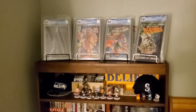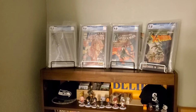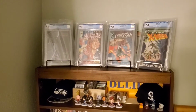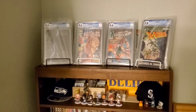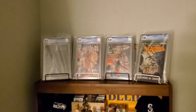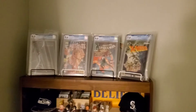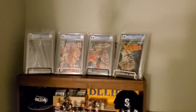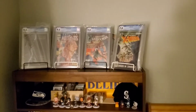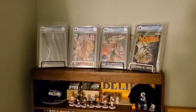So what I'm hoping to do is keep all this stuff in the corner. And when my son is old enough to get into collecting and maybe take up the hobby, I am going to put all this stuff up in his room and create basically a man cave for him so that the books can be present and he can appreciate it. I can appreciate it when I go into his room and see all my comics up there, all the slabs. So that's a project I think long term.